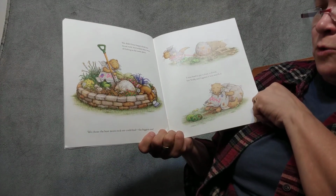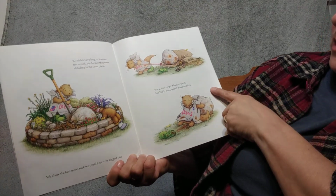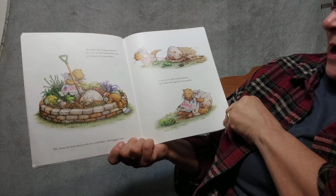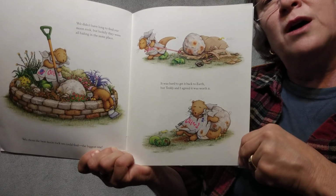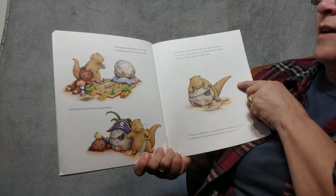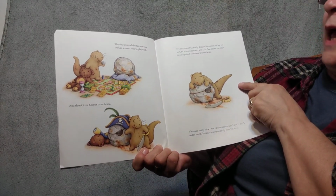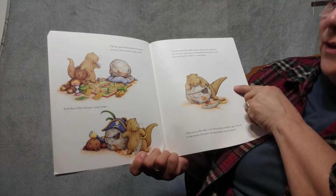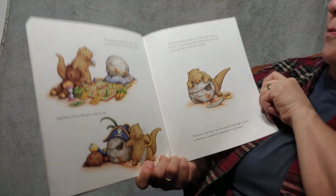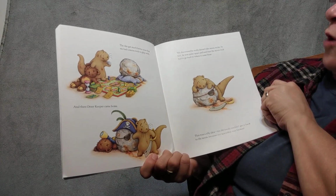We didn't have long to find our moon rock, but luckily they were all hiding in the same place. We chose the best moon rock we could find, the biggest one. It was hard to get it back to Earth, but Teddy and I agreed it was worth it. The day got much better now that we had a moon rock to play with. And then Otter Keeper came home. We discovered he really doesn't like moon rocks.